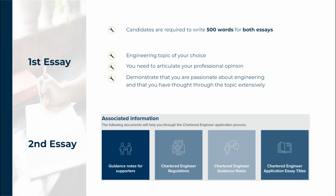Your second essay, you'll find on the Chartered page of the website. Engineers Ireland choose 5 essay titles at each deadline, and the upcoming January deadlines are on the Chartered page of the website.